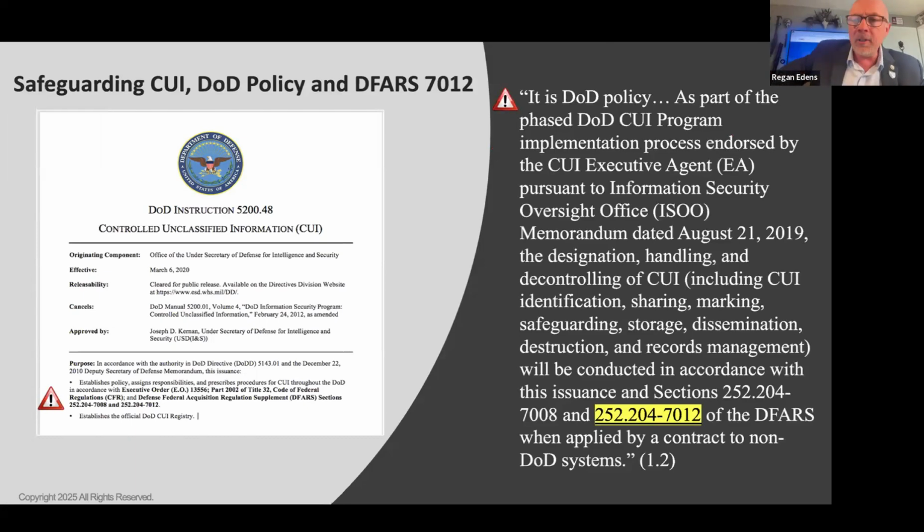So underneath this policy, it specifically says it is the policy of the DoD, as part of the phased-in DoD CUI program and under ISOO oversight. So they're not doing it in contradiction with the ISOO, but in coordination with, and by permission of, the ISOO. And this policy is going to tell you about the designation, handling, and decontrolling of CUI, including CUI identification, sharing, marking, safeguarding, storage, dissemination, destruction, and records management, and how this will be handled in accordance with DFARS 7008 and 7012, which we all know and love, when applied by contract to non-DoD systems. That's to you.